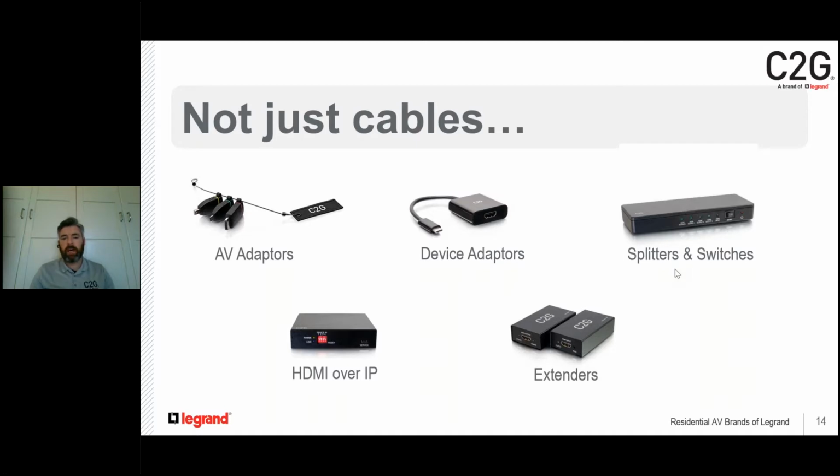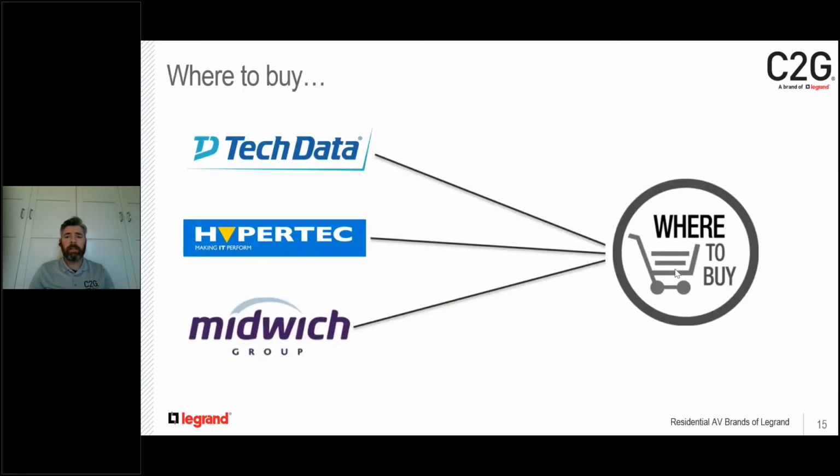And then just lastly, we focus on channel only. So we have three main distribution partners. Tech Data, it's the Maverick AV division. Hypertech is part of the Exertis group. And we have Midwich as well. And we're soon to launch a couple of other more AV specific distributors.